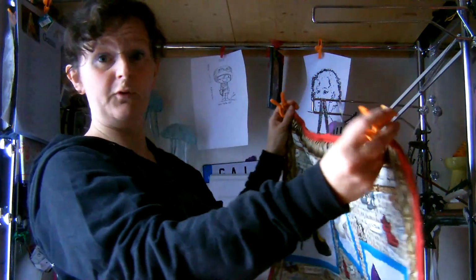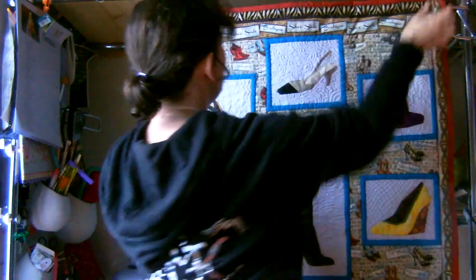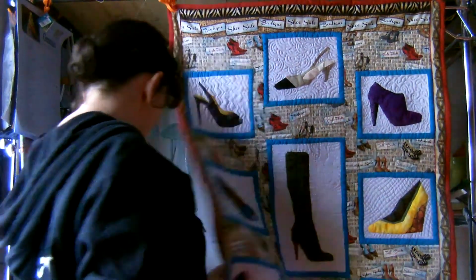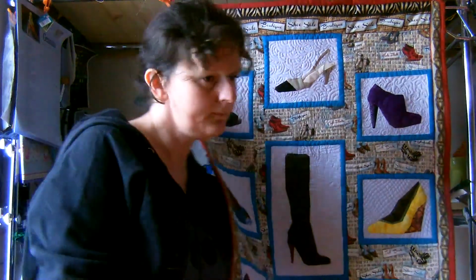So finally it's finished. I really still have to decide where to hang it, but I'm really happy that it's finished. Then, other things to show you.